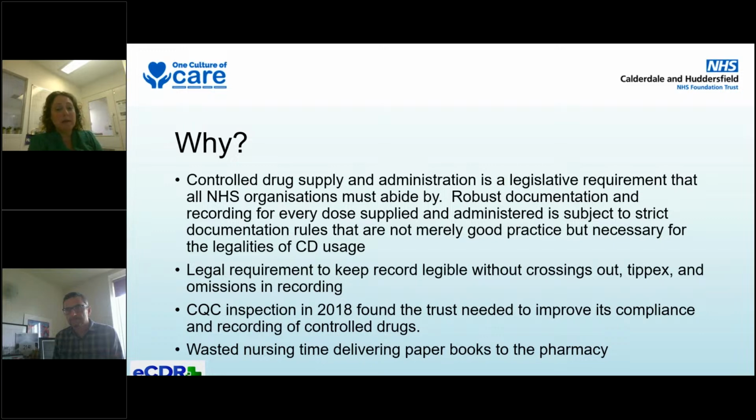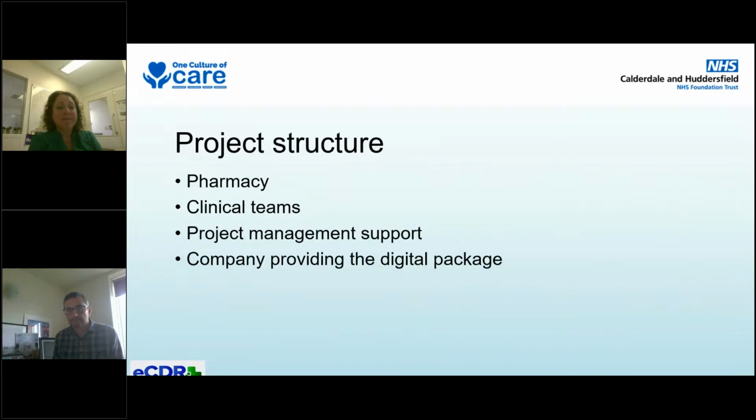We did it also because there was a lot of wasted nursing time in delivering paper books to the pharmacy. Next slide, please. So we put a project structure together to deliver this. We had pharmacy and the clinical teams. We had some project management support from our IT department, who are called the Health Informatics Service. And we also found the company providing the digital package, called SolidSoft.